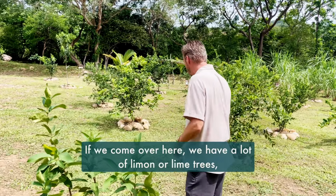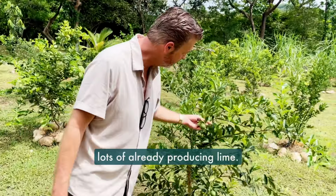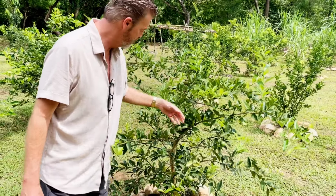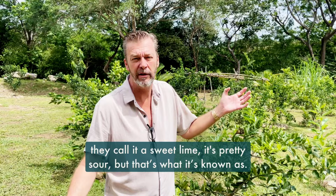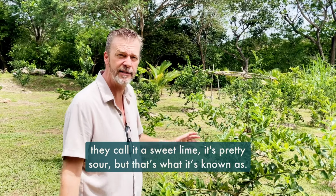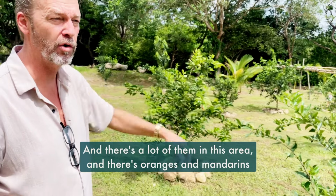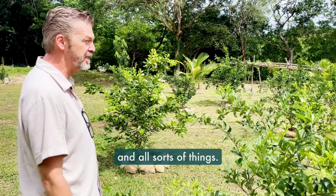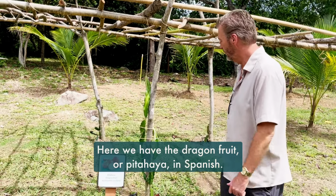If we come over here, we have a lot of limon or lime trees, lots of already producing lime. And these are that small kind of really sweet lime. Well, they call it a sweet lime. It's pretty sour, but that's what it's known as. And there's a lot of them in this area, and there's oranges and mandarins and all sorts of things. Here we have the dragon fruit, or pitaya in Spanish.